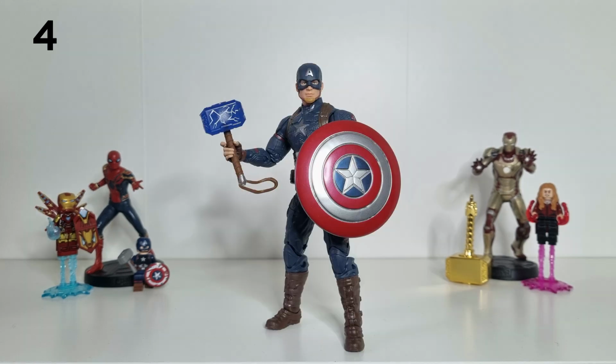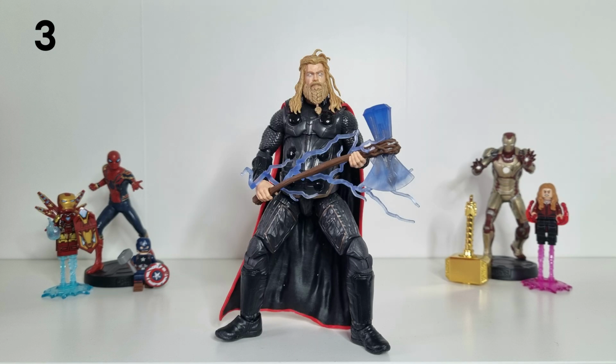It's really good. 4 is Captain America from Avengers Endgame, made all the better with that added hammer as well. I just think this is one of the best characters in the MCU and a really good figure. It came in the 2-pack with the Falcon Cap as well. Really strong. 3 is Endgame Thor, just an incredible figure all over with the lightning and the glowing accessories and just so much bulk on there.